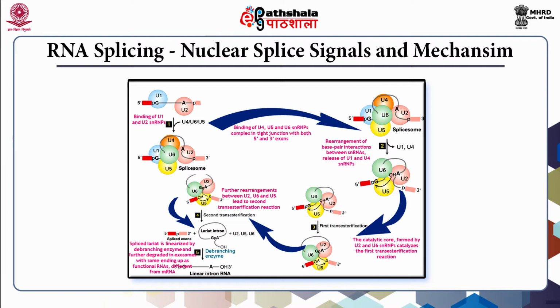The U4-U6 complex joins U2, which is followed by the U5 arrival, binding first to the downstream exon and migrating to the intron-exon boundary. The splicing then proceeds as a two-step process wherein the free 2' hydroxyl group on the active adenylate residue at the branch site attacks the phosphodiester bond of the upstream exon to the intron. This is the first transesterification step that leads to bonding of the internal adenylate to the guanylate residue of the 5' splice site through a 5'-2' phosphodiester bond.